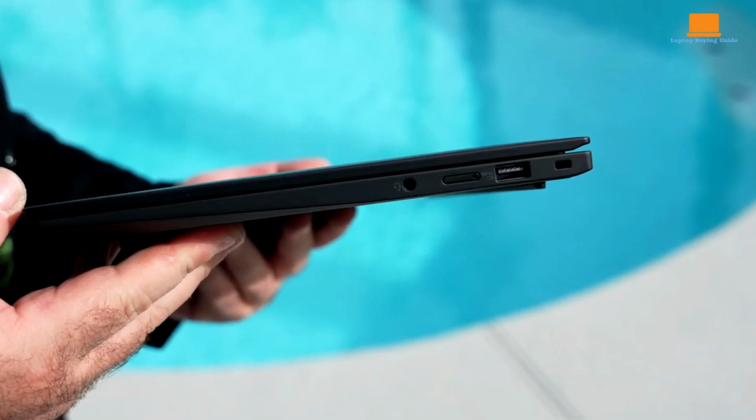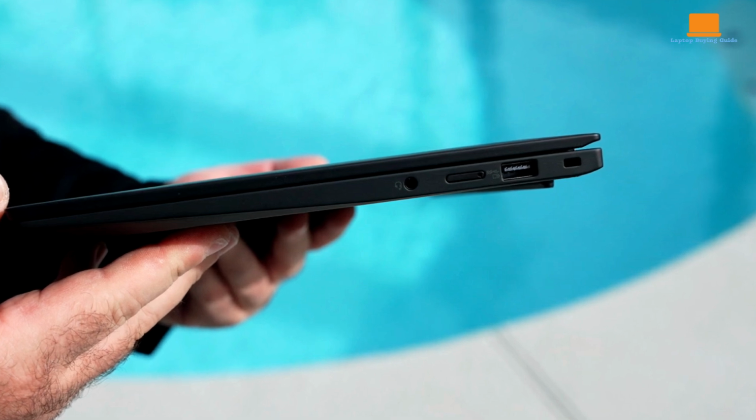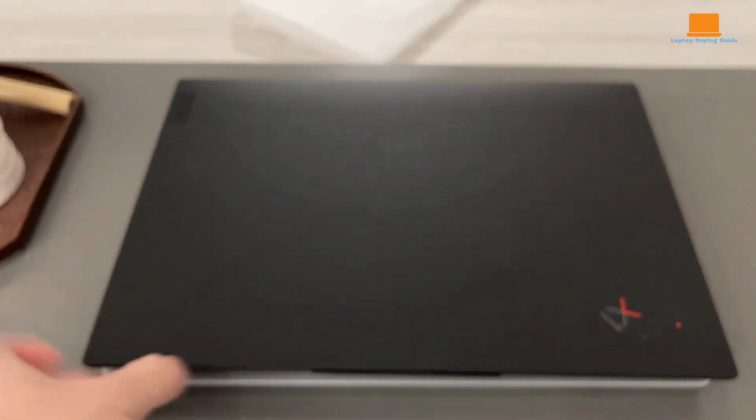Connectivity options are comprehensive, featuring Thunderbolt 4, USB-A, HDMI, and a headphone jack. Wi-Fi 6E ensures fast and reliable wireless connections, while the optional WWAN module provides uninterrupted connectivity on the go.